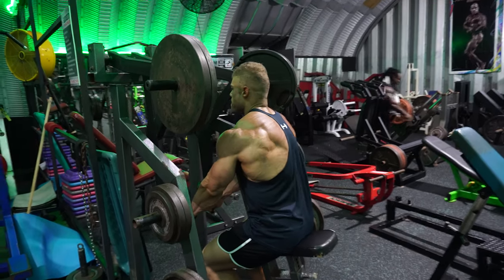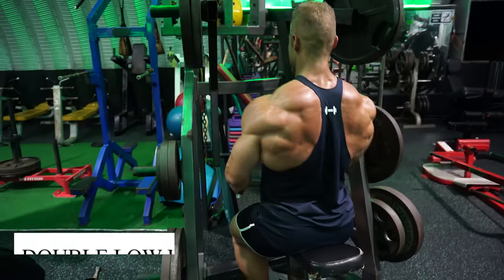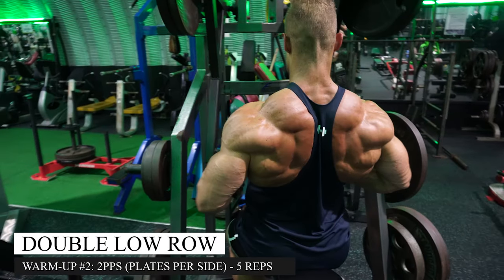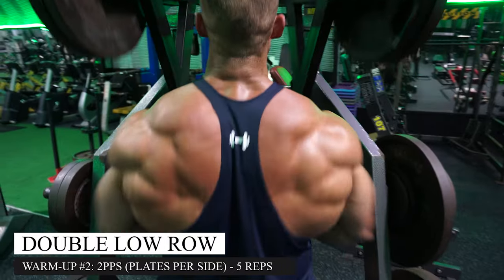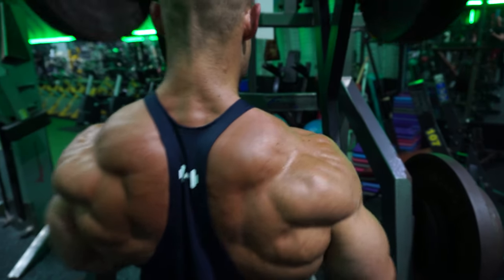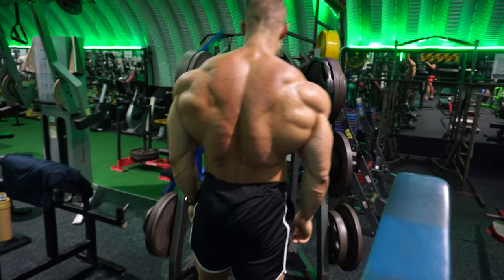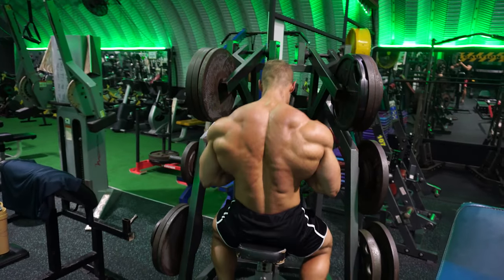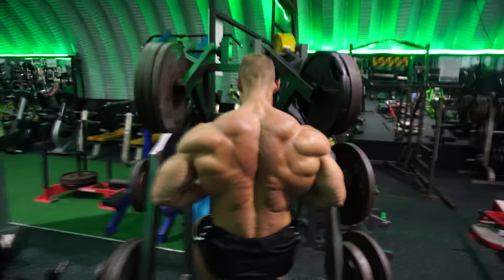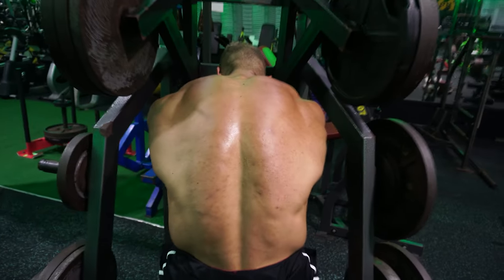All right, this next one is a low row. So the T-bar row targeted more of the upper and middle back. Now this low row will target the lower back really well. You can see that in the next clip very clearly. So this is one of the warm-ups that I'm showing you, and I'm not showing you every single warm-up that I'm doing. But here in this clip, you can really see which muscles are being worked by this exercise, and this also happens to be the first working set.